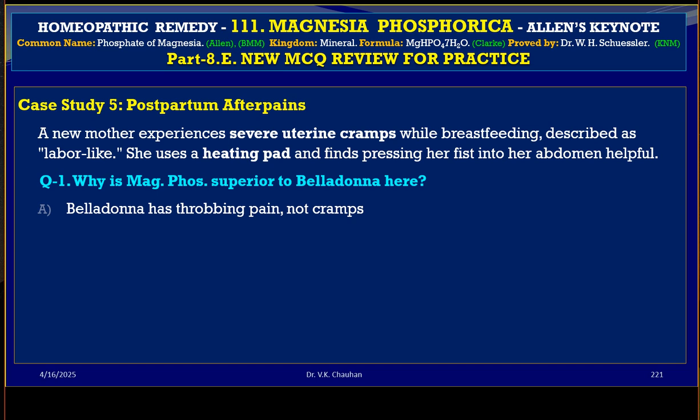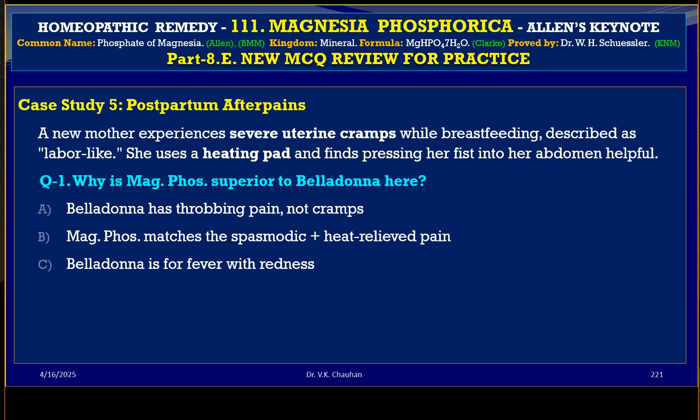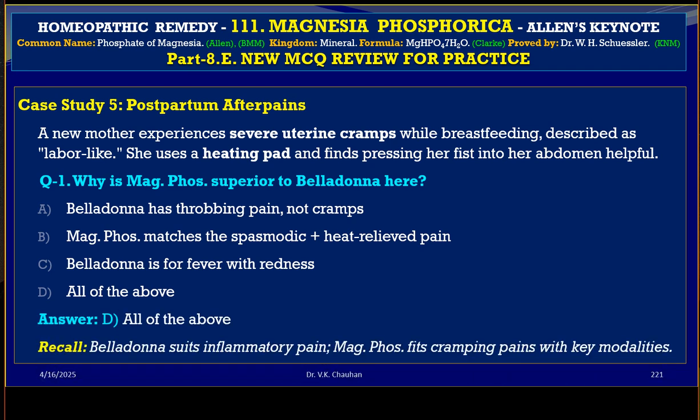A. Belladonna has throbbing pains, not cramps. B. Mag phos matches the spasmodic plus heat relieved pain. C. Belladonna is for fever with redness. And D is all of the above. The answer is all of the above. And please recall, Belladonna suits inflammatory pains and Mag phos fits cramping pains as a keynote modality.